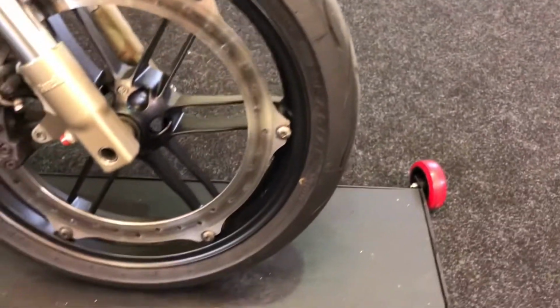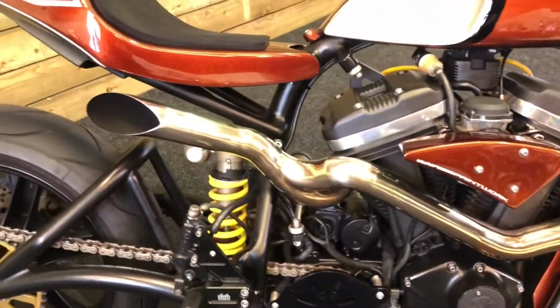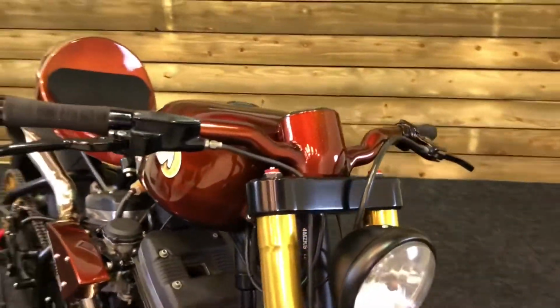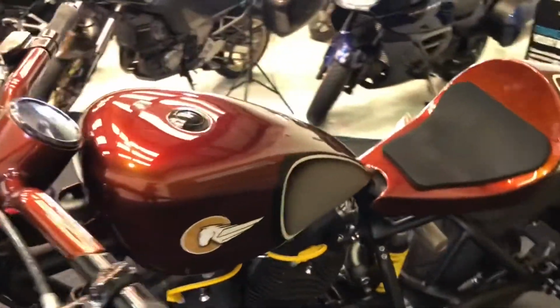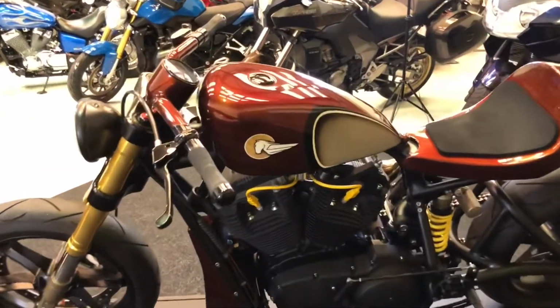It is based on a Buell, as I said. It's a 1200cc V-twin. But everything is custom on this bike. The frame is a custom build. The exhaust is a custom build. All the bodywork, everything you see here, the attention to detail, I'm hoping the video does it justice, but this bike really is just stunning. If you're after something absolutely unique, then this is the bike for you.